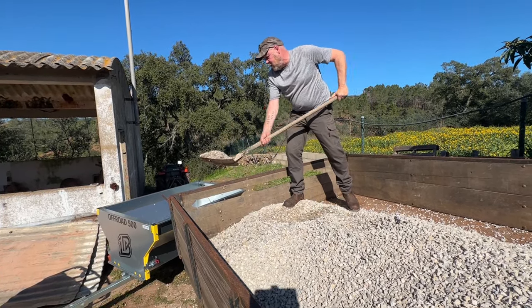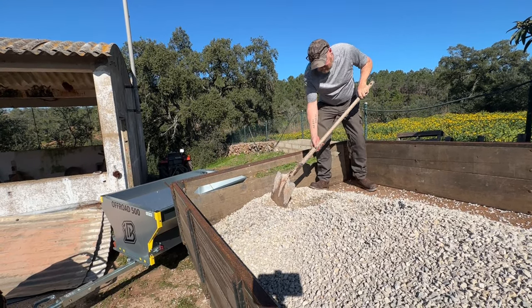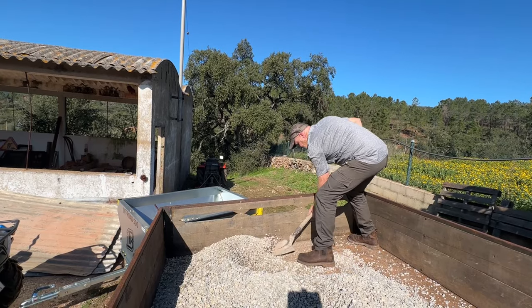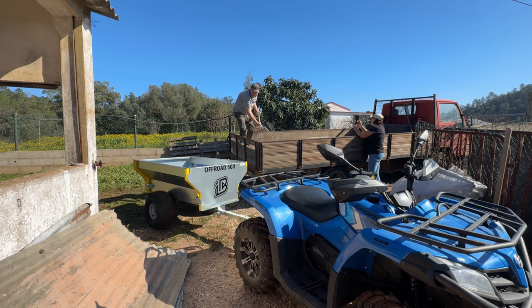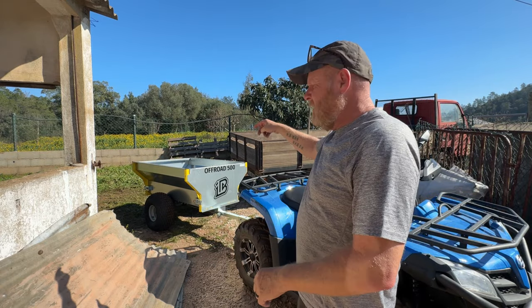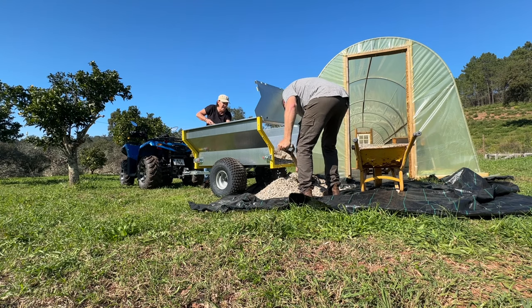Once I get it off this door, with this I can open it and scoop it in. Okay, so we're going to take that down and see how far we get with it, and then we can gauge how much we need to take down there.